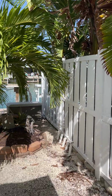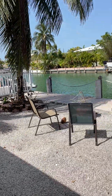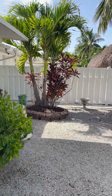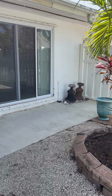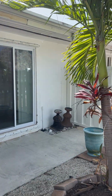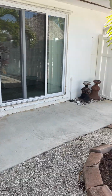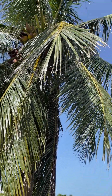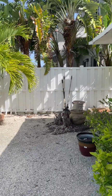Privacy fence. Another privacy fence. There is room for a pool. Could get a cocktail pool in here like the next door neighbor does. Looking at the outside of the one bedroom here. Nice enough little yard.